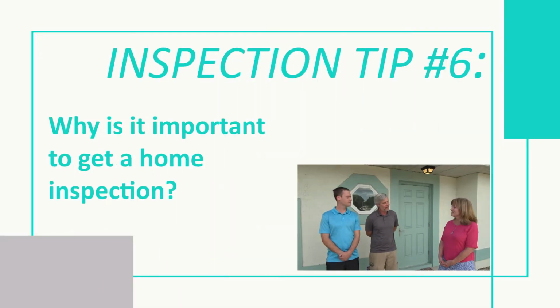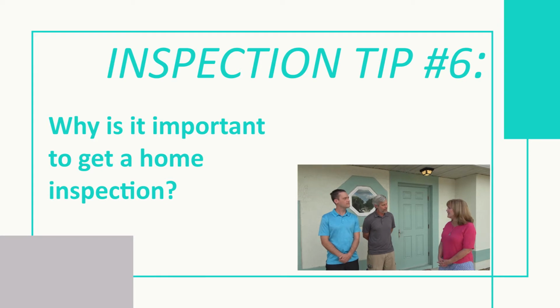So for peace of mind and just quality of life, for the buyer to have a third-party inspection along the way can hopefully eliminate those things from happening, and they can just enjoy their house, which is what we want to do in the first place, live life. So why is it important that someone hire a home inspector? Just to make sure. It's another set of eyes.